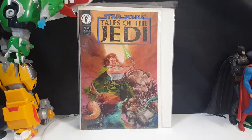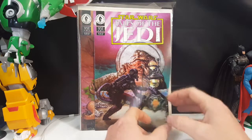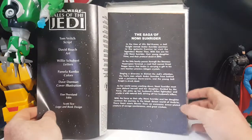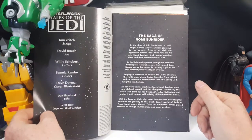And I'm not sure if it's changed at all since the early 90s, but Dark Horse really had a thing with muting the colors, muting the tones of the artwork, and simplifying the designs on humanoids, while really popping out when it comes to biomech and technology, stuff like that. So there's the opening crawl. I'll let you guys read that.